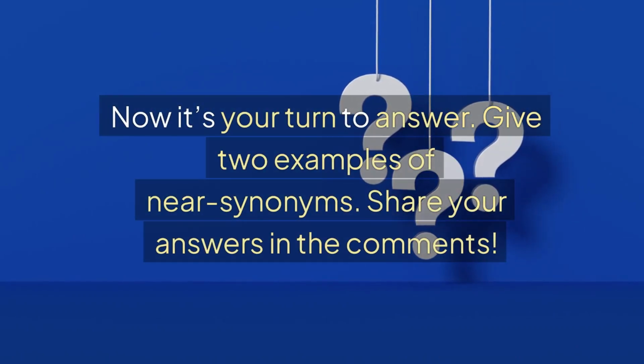Now it's your turn to answer. Give 2 examples of near synonyms. Share your answers in the comments.